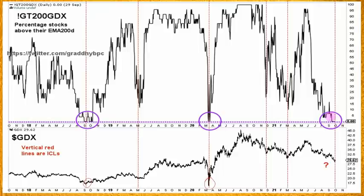Now, of course, just because there are 0 stocks above that 200-day moving average, you can't go lower than 0. So that doesn't mean that this can't drop even further. So you've got to be careful how you interpret that.